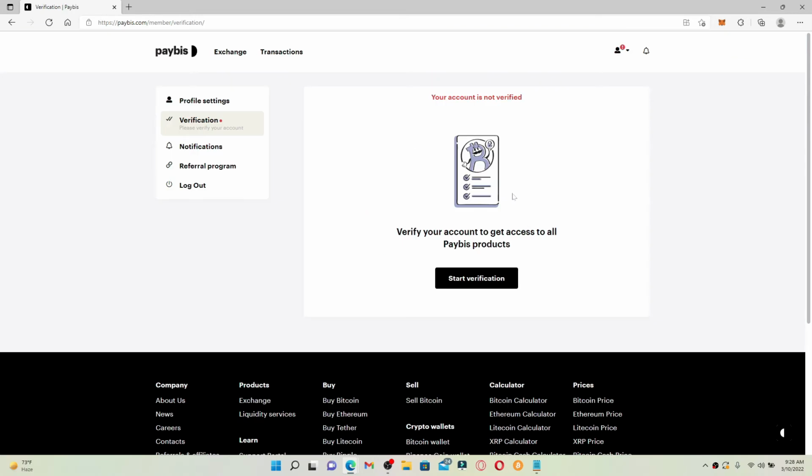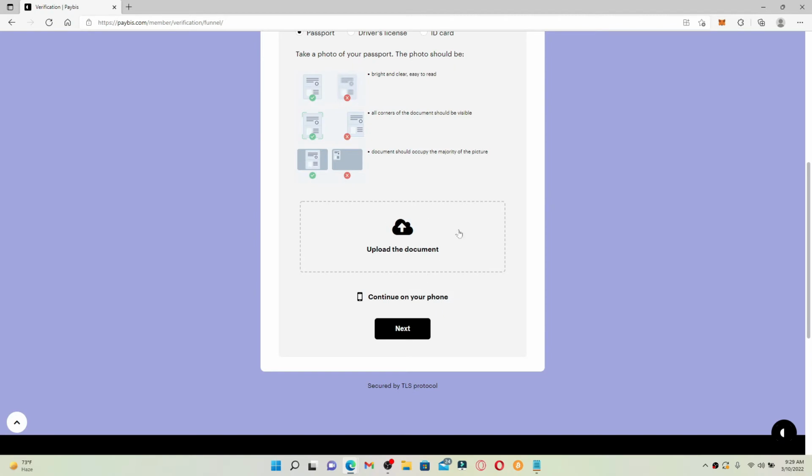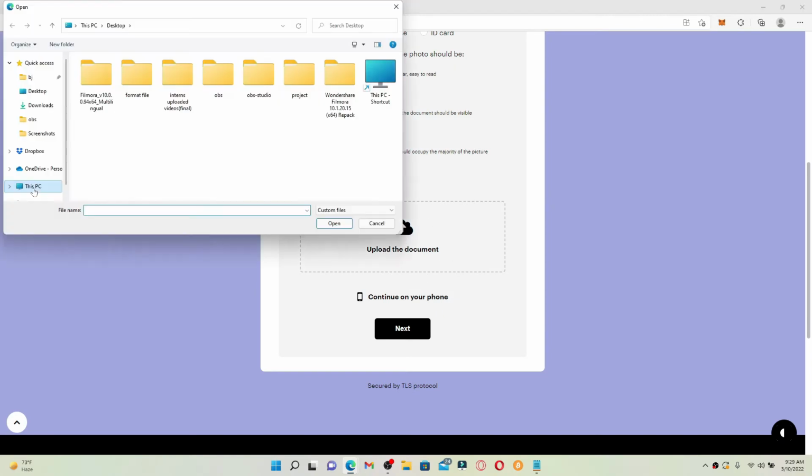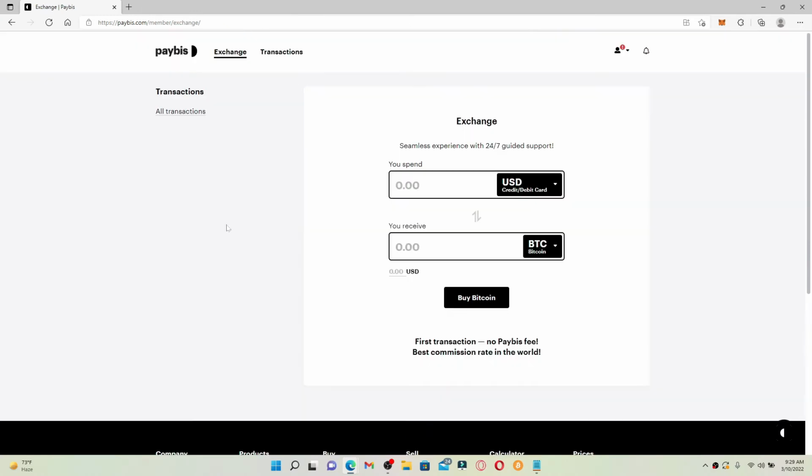Once you do that, you'll need to verify your account by clicking on the Start Verification option. Select your country from the drop-down and choose the ID type that is available with you right now. Upload the document by clicking on Upload. Choose your ID from your library and click on the Next button in order to verify yourself for Paybis. Once you're done with the verification, you can now go ahead and buy any kind of cryptocurrency that you want.